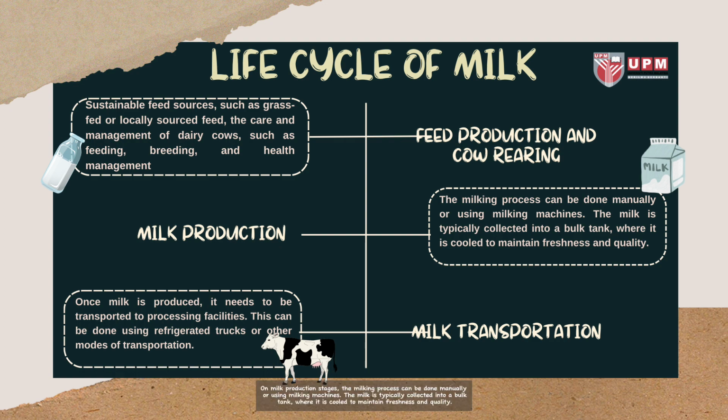On the milk production stage, the milking process can be done manually or using milking machines. The milk is typically collected into a bulk tank, where it is cooled to maintain freshness and quality. Milk production involved 9,155 TFPCMB, while in the milk transportation stage, once milk is produced, it needs to be transported to processing facilities. This can be done using refrigerated trucks or other modes of transportation.